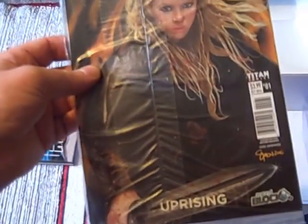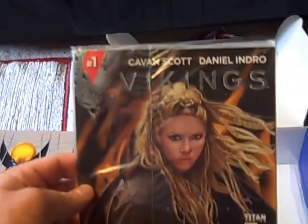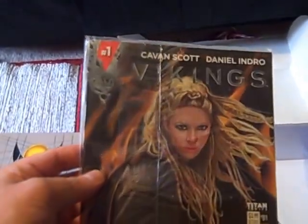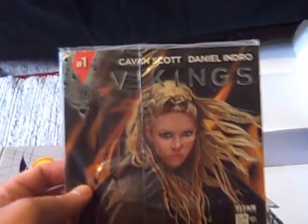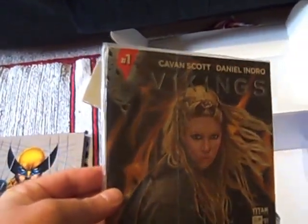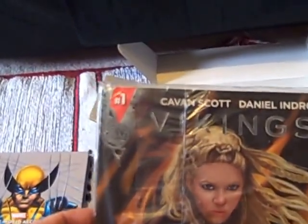And next, we've got a Titan. It's got a Nerd Block logo in the corner, so it's probably an exclusive cover. This is Vikings. Now, is that related to the Vikings TV series, or is it completely unrelated? I'm going to guess, being a Titan, they do a lot of TV tie-ins. It probably is related, but like I say, I've never watched the series, so I have no idea if there's a character in it. It's Cavan Scott. Name sounds familiar. It's one of those throwaway bags, unfortunately, but you can't have everything.